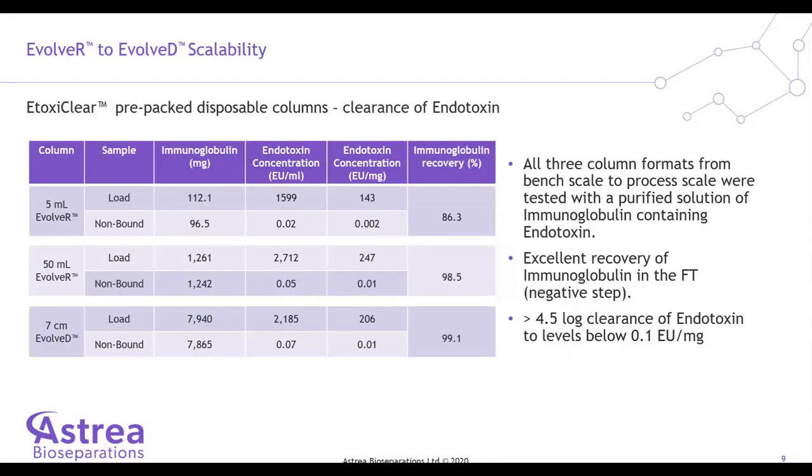The disposable Evolve columns demonstrate good scalability. In this example, we use EtoxiClear, our endotoxin removal adsorbent. We loaded a comparable amount of IgG solution containing endotoxin onto each column to about 20 mg per mL of adsorbent.